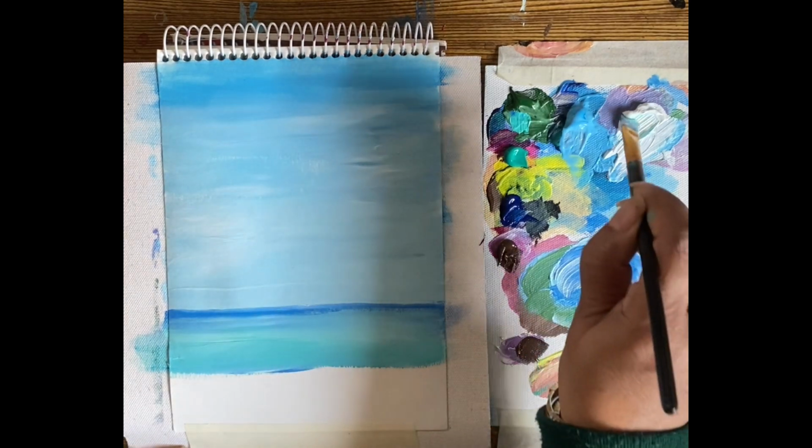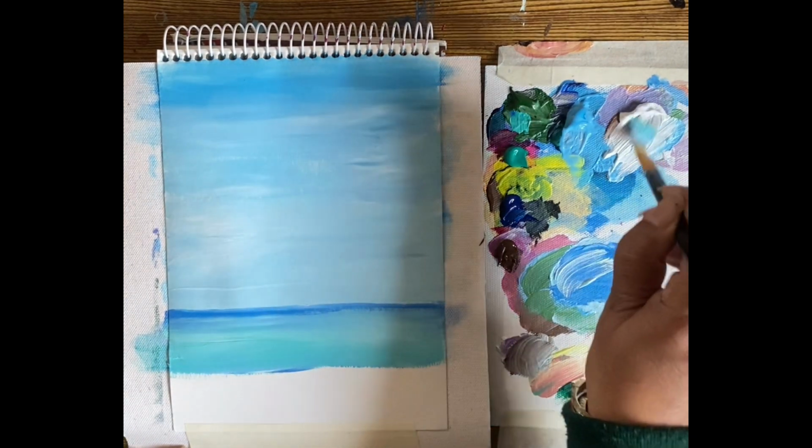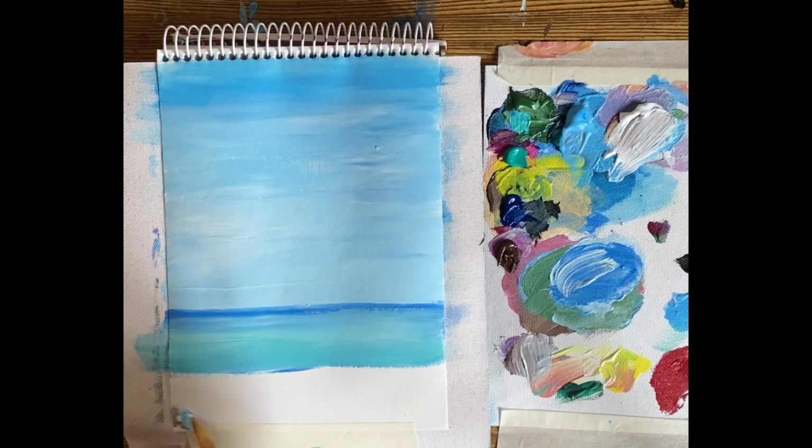Mistake 7. Using the wrong brushes. Different brushes create different effects. A flat brush isn't great for fine details, and a round brush won't cover large areas well.